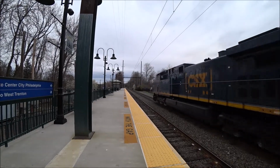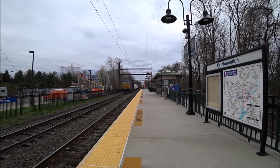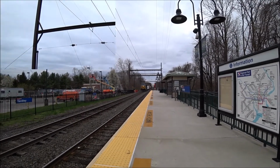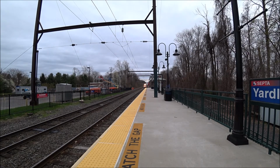It's a CM44AC, a new rebuild that CSX created from the AC4400CW. Finally, the SEPTA train has arrived after being a third of an hour late. The coronavirus forced SEPTA to run one passenger train every 2 hours during the first 3 months of the pandemic.